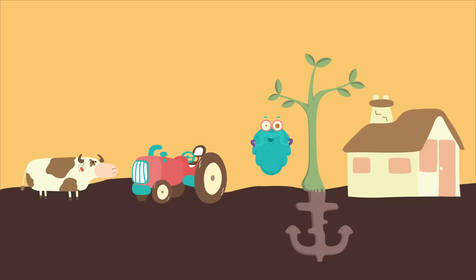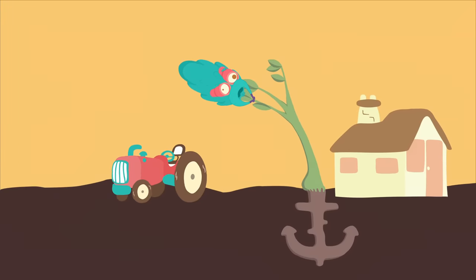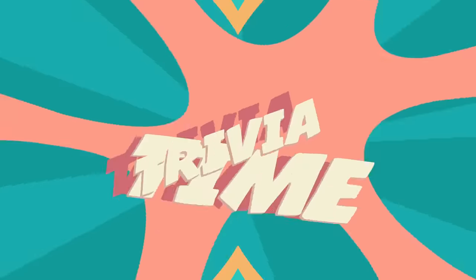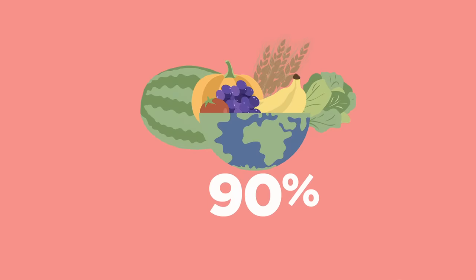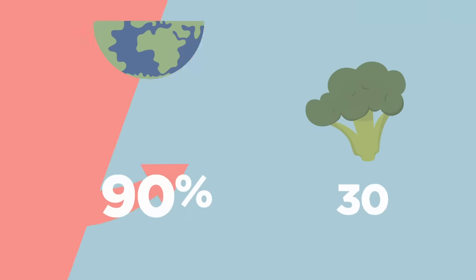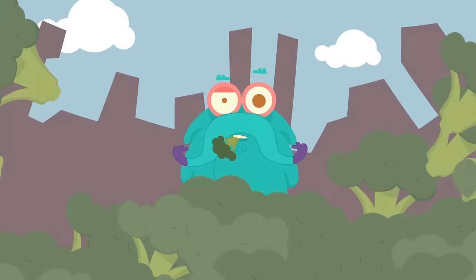When the winds are too harsh, the root makes sure that the plant stays firm in the soil and doesn't get carried away! Trivia time! Did you know 90% of the food that humans eat comes from 30 species of plants, but the earth has more than 80,000 species of edible plants?